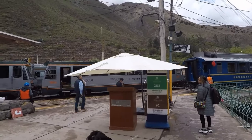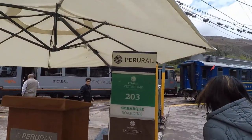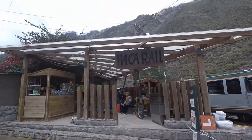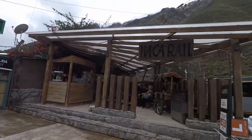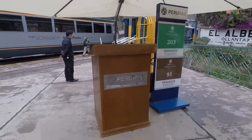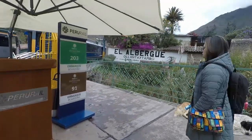And as you get through, they have several different trains, all different types of trains. It depends on who your carrier is that's going to be taking you up to Aguas Calientes. And so as you look to the left here, that's Inca Rail. They have Peru Rail. They have several different trains that will be leaving from this particular area.